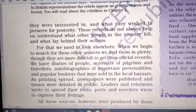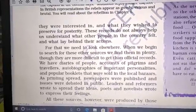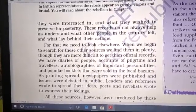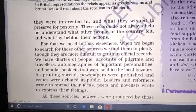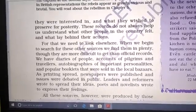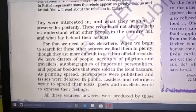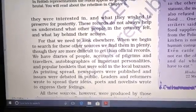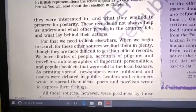But these official records do not tell us about the people living in the country, how they felt, what lay behind their actions. For that, we need to look elsewhere. When we begin to search for these other resources, we find them in plenty, though they are more difficult to get than official records. We have diaries of people, accounts of pilgrims and travelers, autobiographies of important personalities, and popular booklets that were sold in the local bazaars.